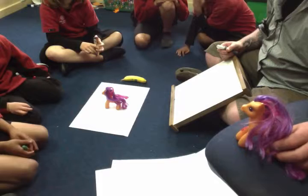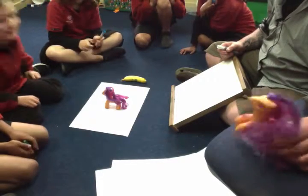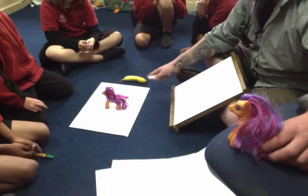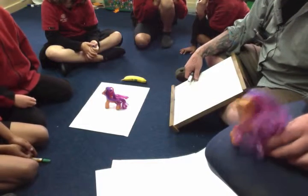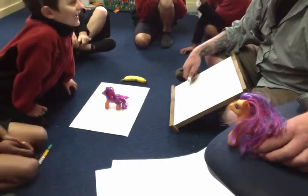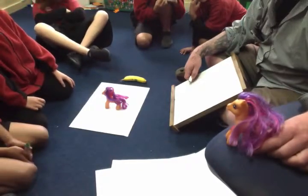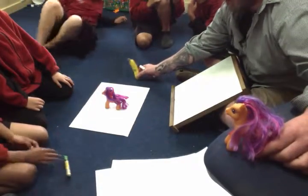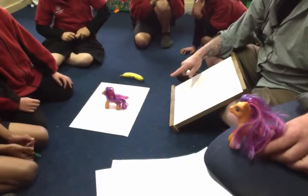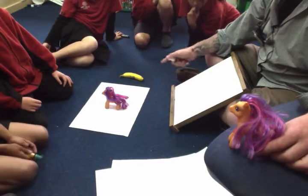Luckily, what's the name for another pony? Rosie. Rosette. Rosette is up on the hill, and she can see Sparkle Princess and the Banana Monster, and she yells out, "Sparkle Princess!" Sparkle Princess says, "What?" "Watch out! Banana Monster's coming to get you!" And then she wants to tell Sparkle Princess how to turn to see the banana monster.